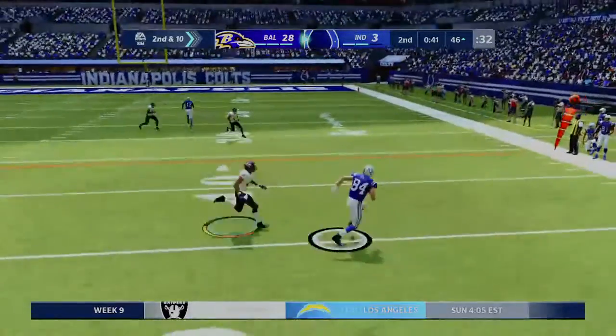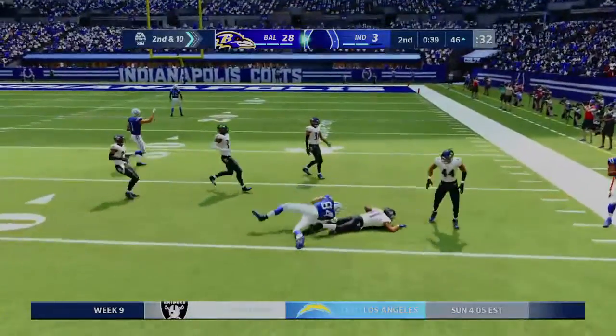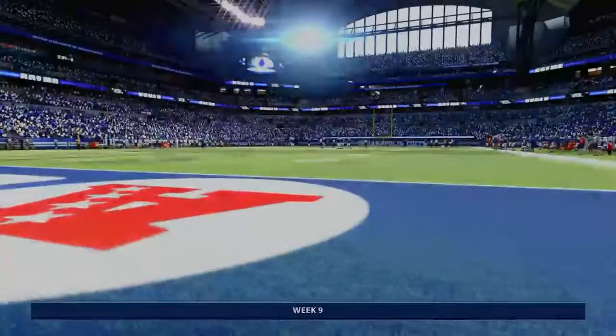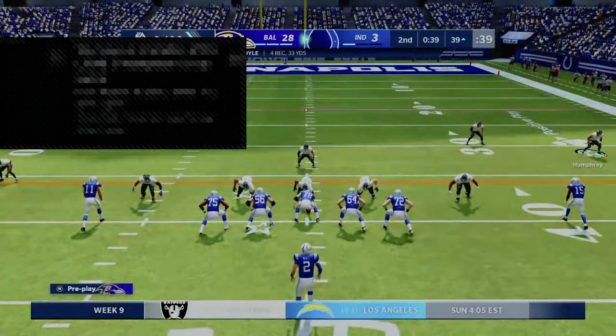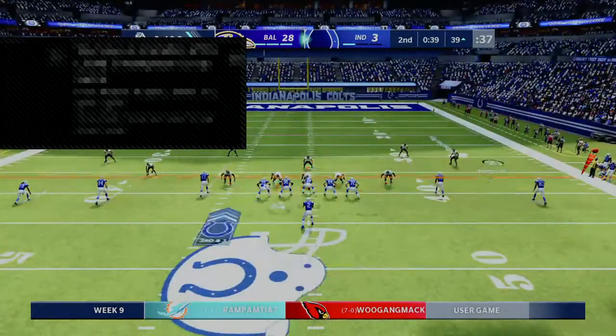Wentz to throw again. This goes out right to Doyle. Now the Colts going to burn the 2nd of their timeouts as they stop it here with just under 40 ticks to go in this first half.